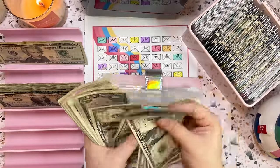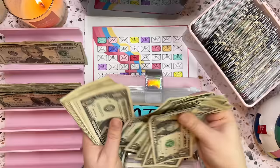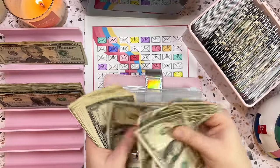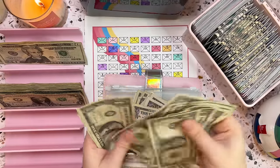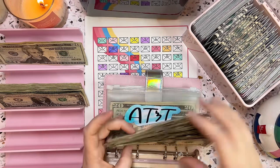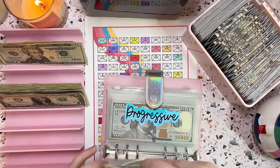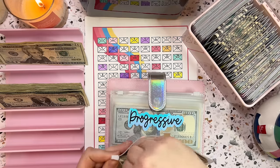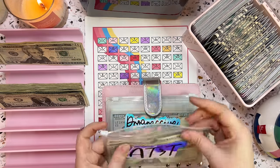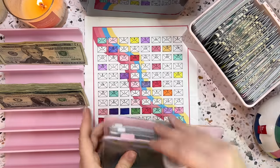Counting 1 through 20, then 20, 40, and 60. So we'll put the $60 into AT&T. It's a bunch of ones, but hey, like I said, it's just going to go to the bank, so if it even fits, oh my gosh. Okay, I might have just maxed that envelope out, but that is fine.